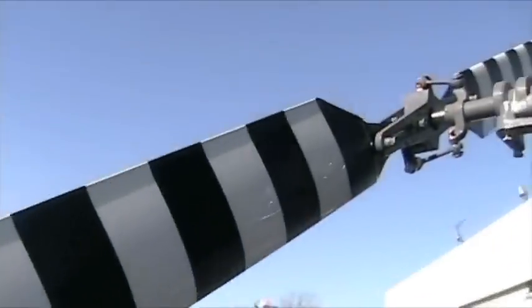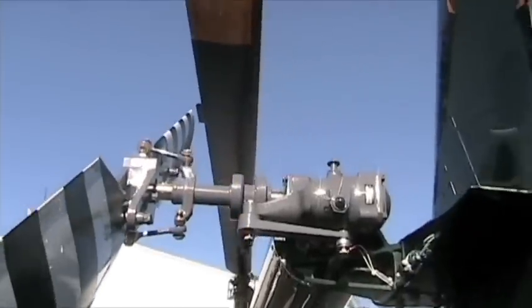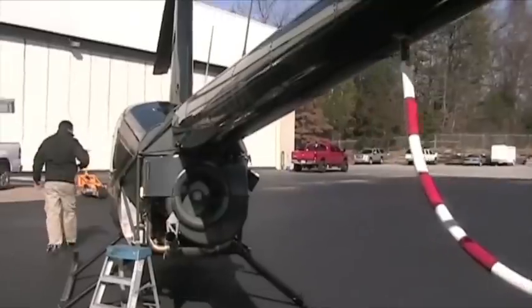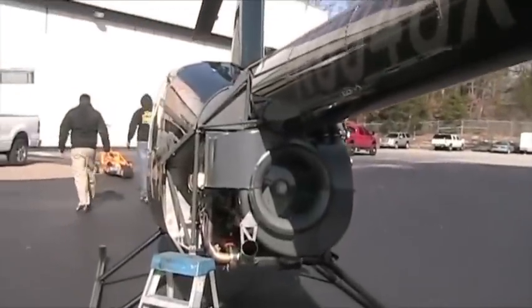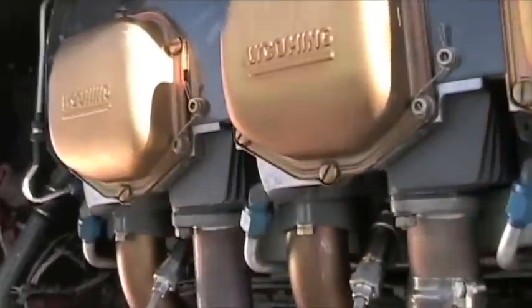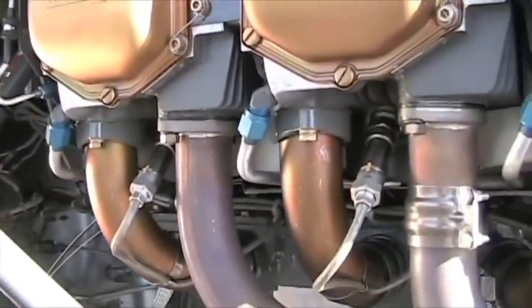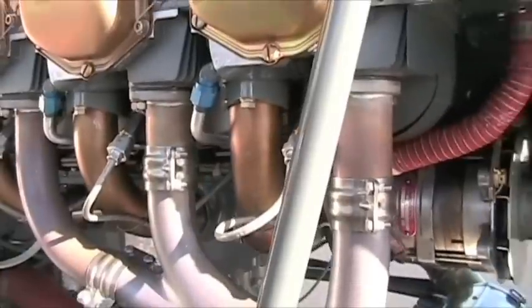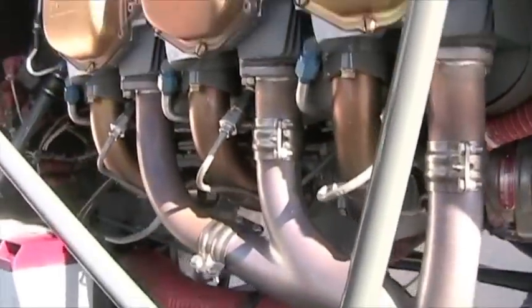Run up, did well. We're making some final little adjustments inside the cowl in there. It's cool if you look at the exhaust. Oh, check this out. I didn't take a picture before we started up, but it's changed colors quite a bit. This is after about three, four minutes of run up.